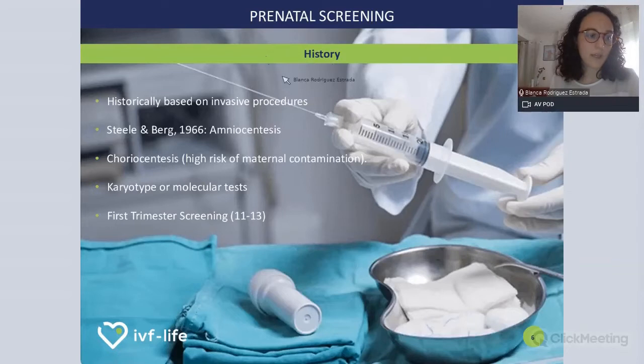Well, let's have a quick review of prenatal testing over time. Prenatal screening has been historically based on invasive procedures. Amniocentesis was first introduced in 1966 when Steinberg proposed the introduction of a needle through the maternal abdominal cavity to extract amniotic liquid that would be tested.